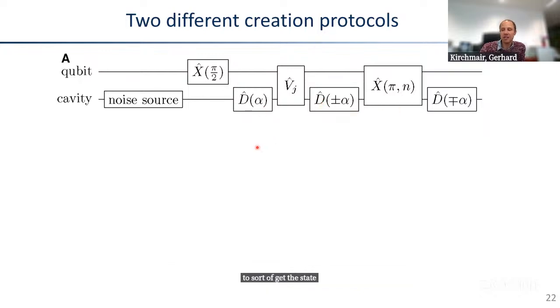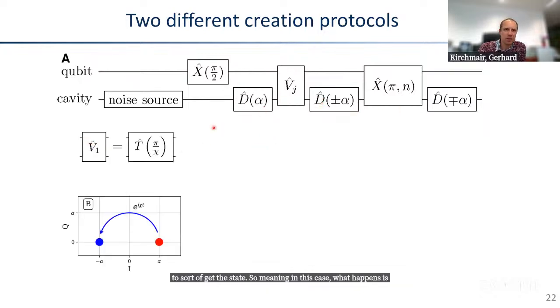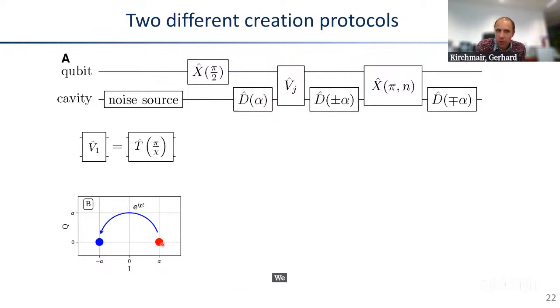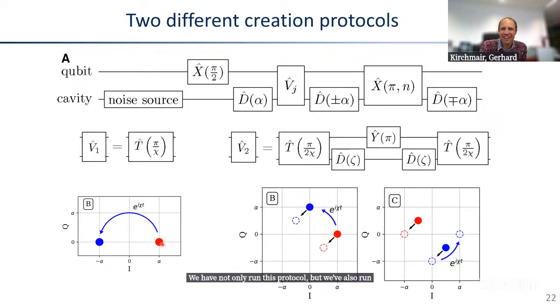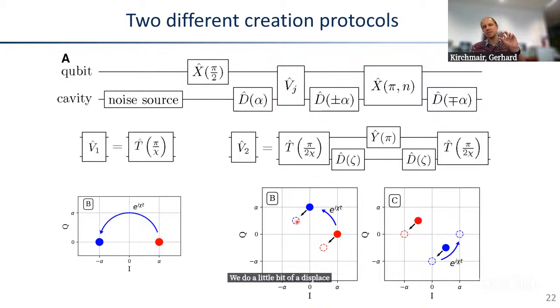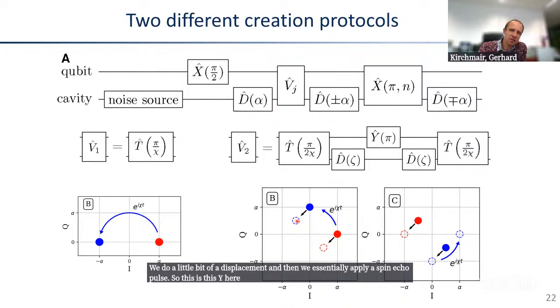So in this case, this V1 here is literally just this simple rotation in phase space I've already shown. We have not only run this protocol, but we've also run what's called a conditional echo displacement routine, where we stop the rotation in some sense halfway. We do a little bit of a displacement, and then we essentially apply a spin echo pulse. So this is this Y here, which essentially just flips the qubit state.